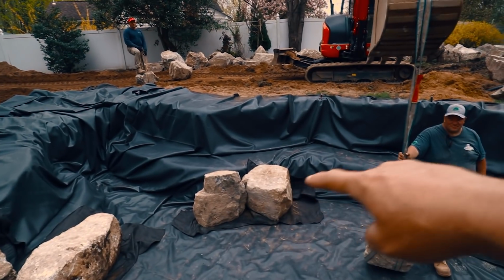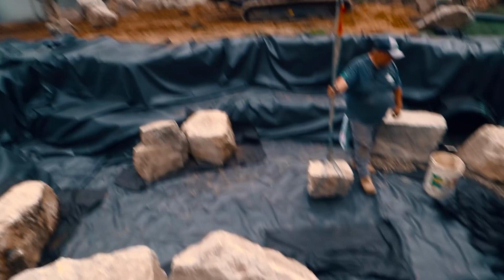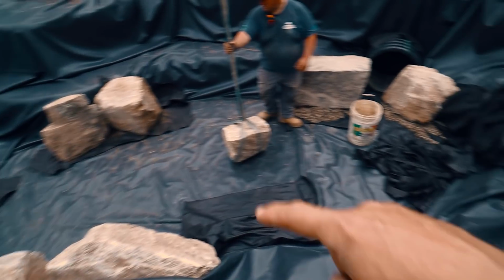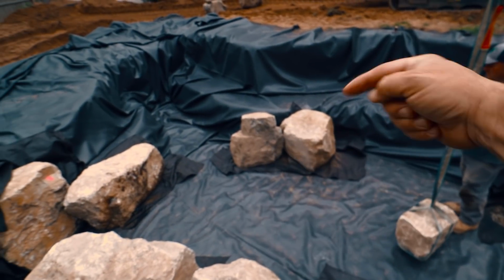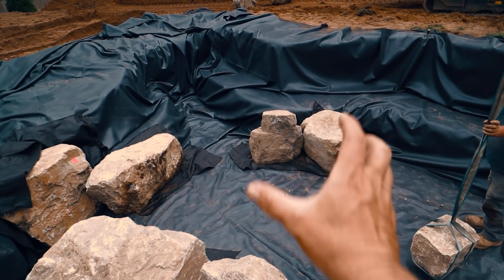We're going to bring in some smaller boulders to accentuate a lot of the curves, because when you look down in it, you want to see those nice lines in the bottom of the pond. And when you bring the large boulders out on the indents, then it really accentuates that stuff.